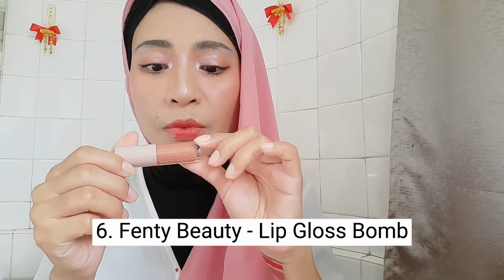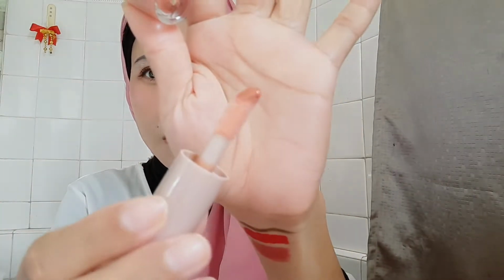And next is the, what is this? Lip gloss. Yesterday I also wore this, the Fenty Beauty lip gloss. Okay, this lip gloss can make your lips plump like that. And the smell is also very nice. But actually I don't like the applicator, you can see it is so big. I also love the smell, like a candy smell. The lip gloss really can make plump lips because yesterday I wore this. Okay guys, that's all of the free gifts from Sephora.